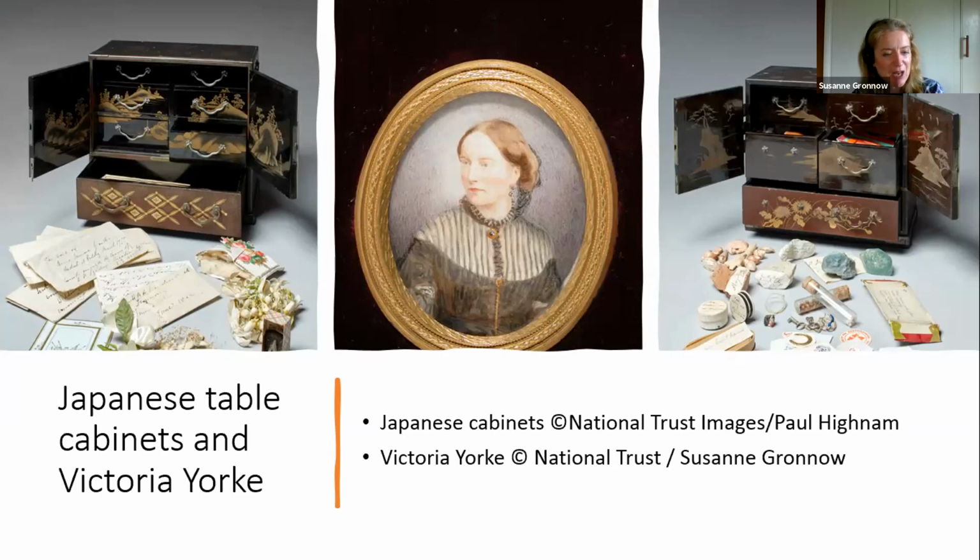And one letter does make reference to the Prince of Wales' wedding day and mentions other letters that concern the same ceremony too. Now, we've yet to transcribe the contents fully, but when we do, it will be really interesting to see what is revealed about Victoria York's links with the royal court.